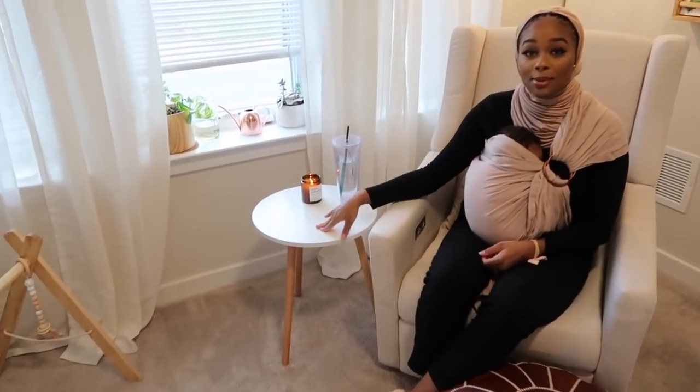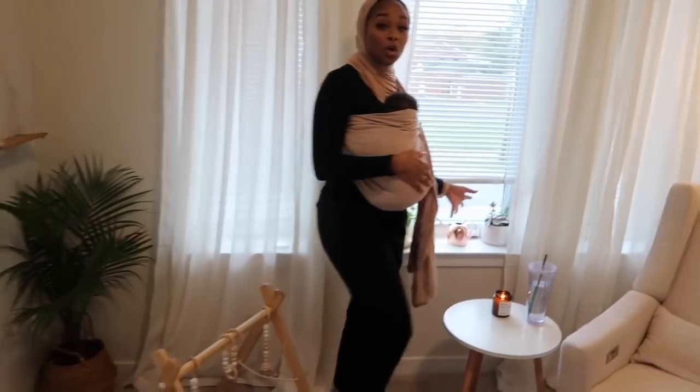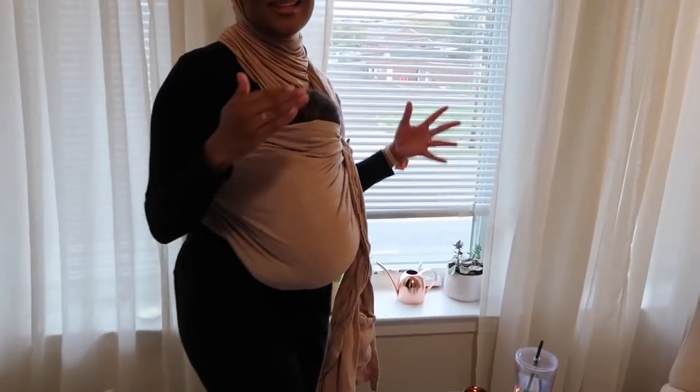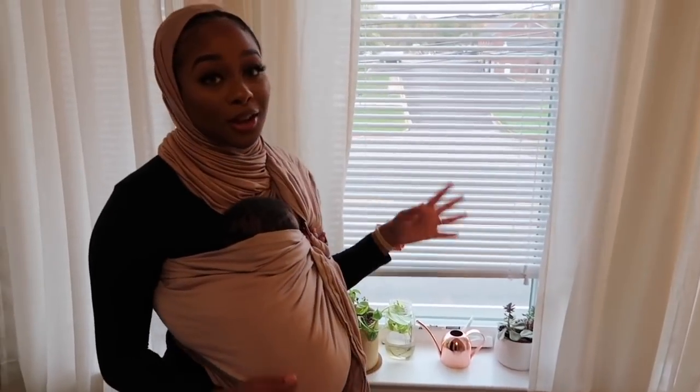Okay, I got this table off Amazon. I just thought it'd be nice to have this to put our things on, her bottles, your phone, whatever. We have a little garden here. They are dead. Do not clock me, you guys. I cannot keep plants alive. I don't have a green thumb. And the only reason these are still alive is because of Adam.